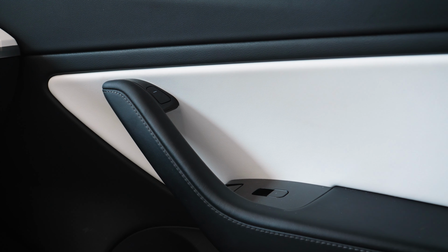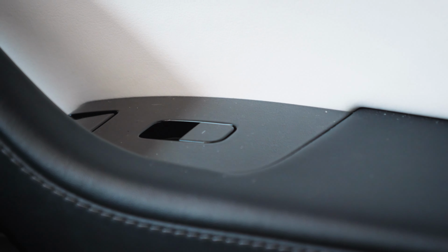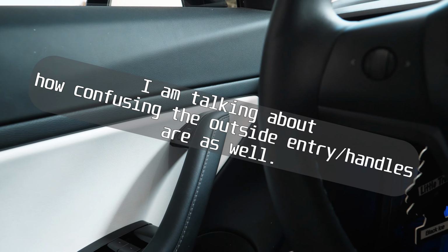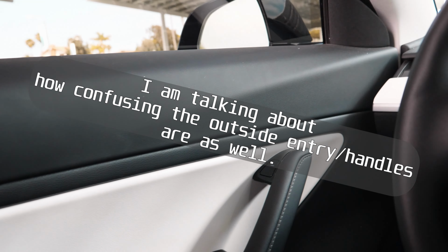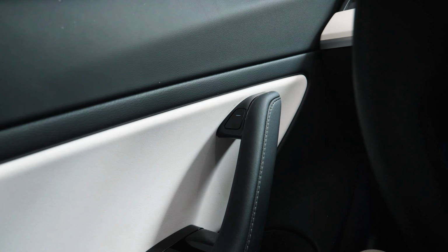So if you don't know anything about Tesla, does this confuse you? Do you ask, how do I get out of this thing? Is it this handle, emergency handle there? Is it this window button, or is it this actual door button? And then once you do get the door open, it's just weird. It's a weird experience, and I think it could be better stated and better advertised, or just a different design in how you open this door.